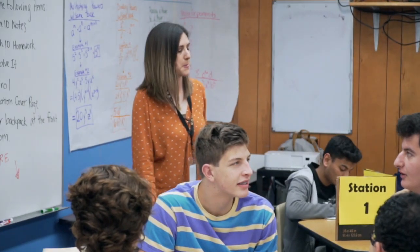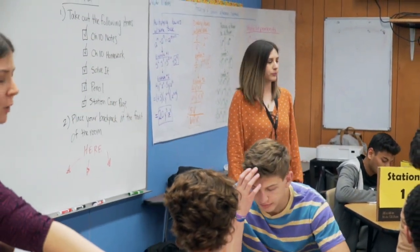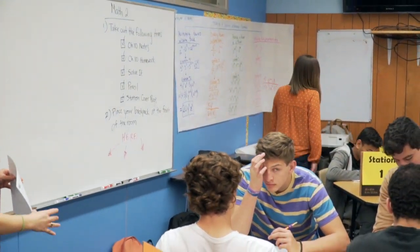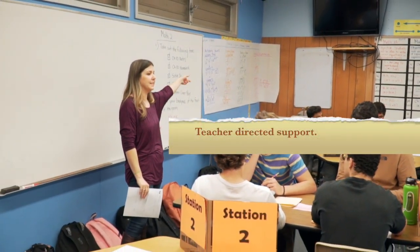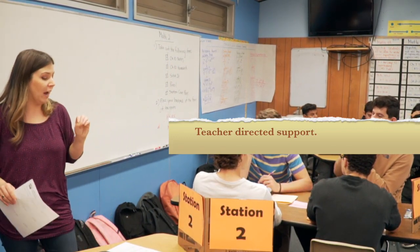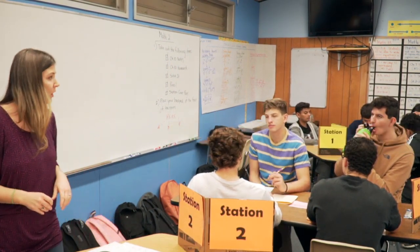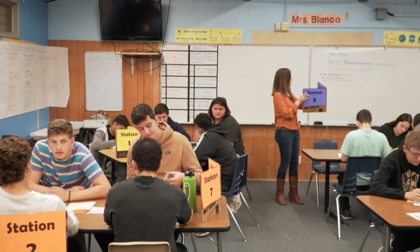So at stations 2 and 7, it's the orange stations. You'll be over here with me, and we'll be practicing some of those level 2 questions that we went over last class on Monday. So we're going to be doing a little bit more challenging level 2 questions for our exponents. Station 3, it's the blue, and station 8 right over there.